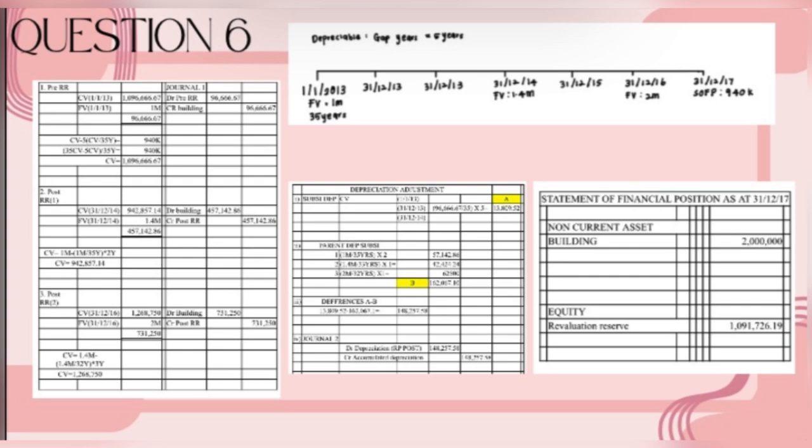Hi, Assalamualaikum. My name is Nur Alisha. So today I'm going to explain question number 6 for depreciable assets. I will guide also throughout the pre-revaluation reserve, post-revaluation reserve, and depreciation adjustment, also the SOFP itself.